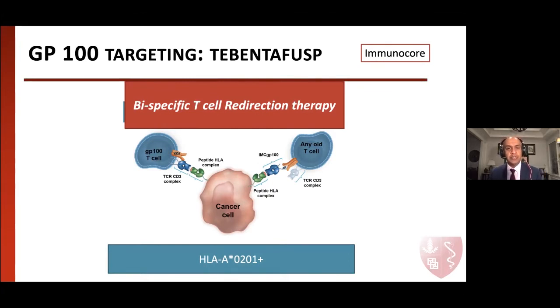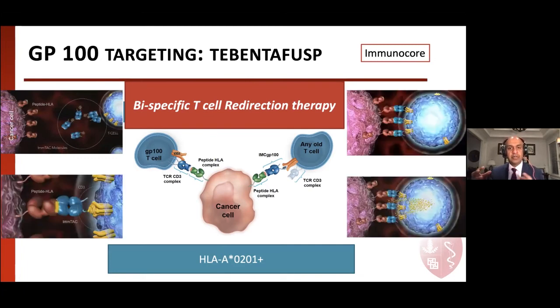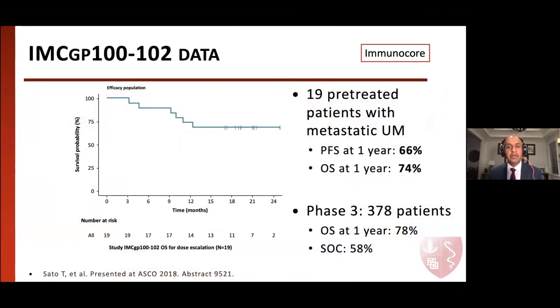So it's a molecule that has kind of 2 arms to it, one that attaches to the cancer cell, but the other one that recruits your own immune system or T cells to come and then kill the cancer cell. And in doing so, this can allow your own body's immune system to attack the melanoma. In early phase 1 studies, this treatment showed a progression-free survival of 66%, which is really impressive in that standard of care treatments are only about 20% effective in most cases.